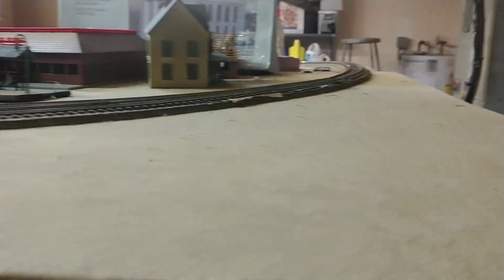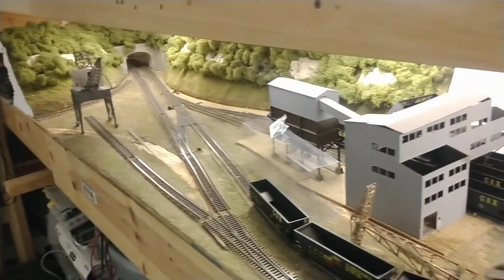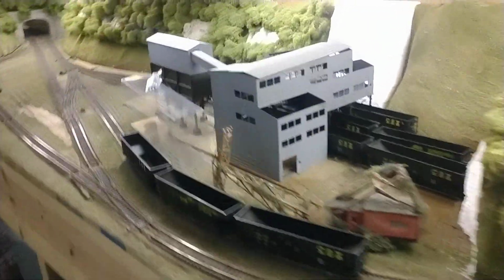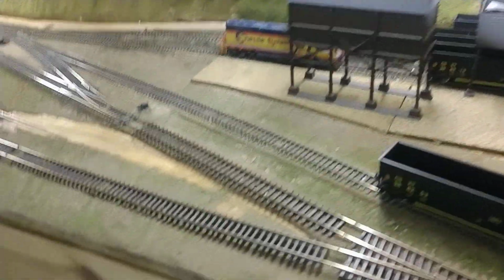And that is it. All I have to show you guys. I don't think I'm missing anything. That's going to be a good looking scene when I get done with it. Oh, there goes my scale trains model. Move that out of the way for a second.